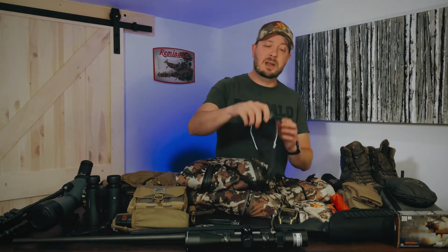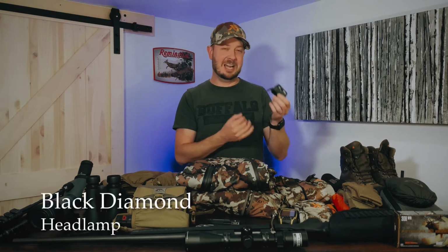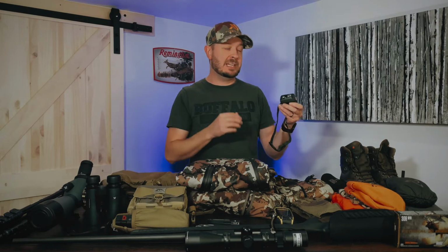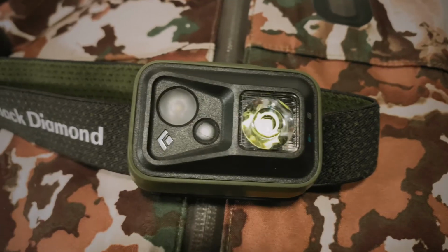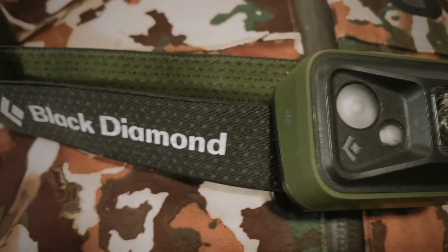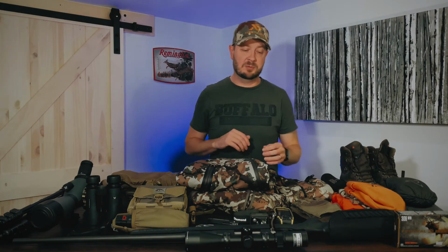Something that's always in my pocket is my headlamp. I have a Black Diamond, sorry. Yeah, there's the dyslexia, right? Black Diamond headlamp. Can't remember what model this is called, but Black Diamond makes great stuff. It's got variable brightnesses with touch controls. Also has a red light on it to help you with not ruining your night vision when you're hiking in to that spot early in the morning. And it's been good. It uses 3 AAA batteries, pretty good battery life on that as well.